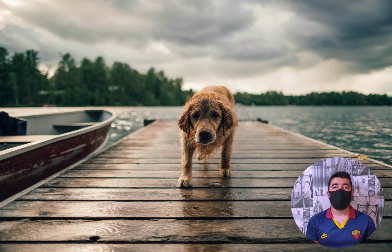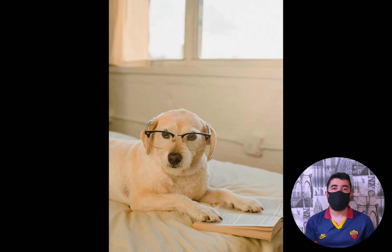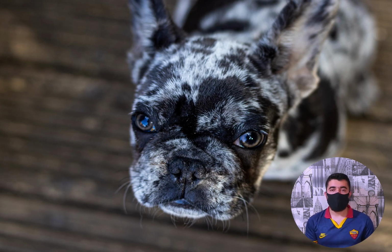Provide appropriate outlets for chewing. Some dogs need more than just toys to chew on. Consider providing your dog with rawhide or dental chews to help clean their teeth and satisfy their need to chew.